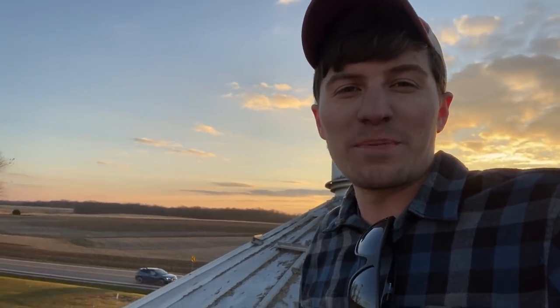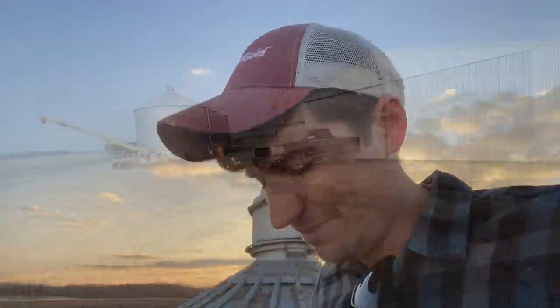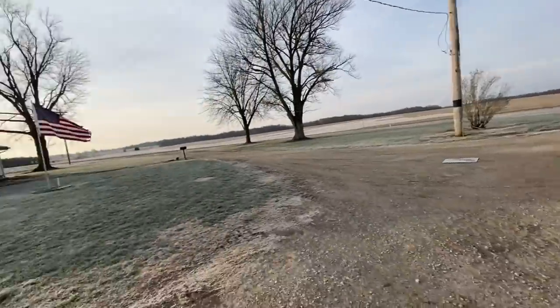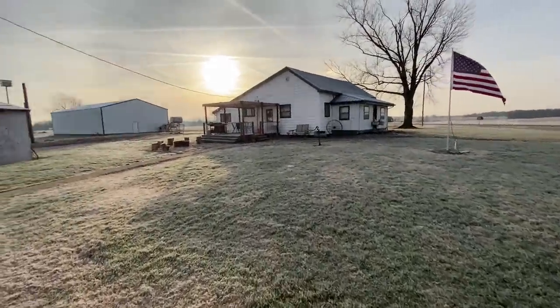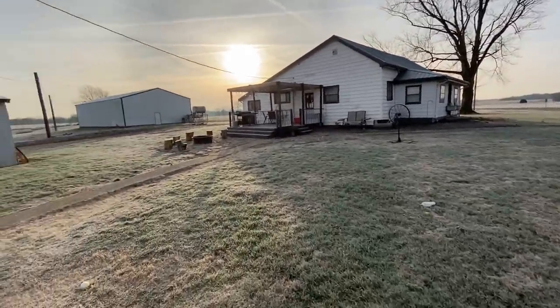It's a little chilly up here, so on that note, I'm gonna go inside and get a nice hot shower. We're gonna let the pickup warm up a little bit. It's got remote start, but I left my keys in it, so that didn't do me any good. But as you can see, it's pretty frosty out this morning.